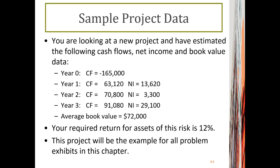And here's an example for us to calculate NPV. Let's say we have a 3-year project. At year 0, we need to invest $165,000. And this project can generate cash flows for the company with different amounts. In the first year, it can generate $63,120. In the second year, $70,800, and in the third year, $91,080. Although you may get other numbers such as net income or average book value, those numbers are irrelevant when you are utilizing the NPV method.